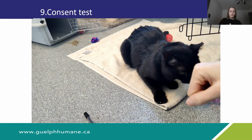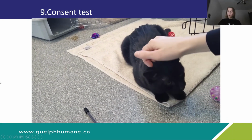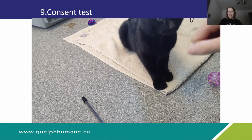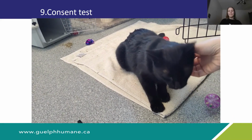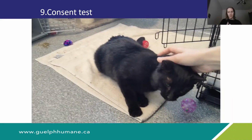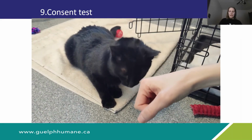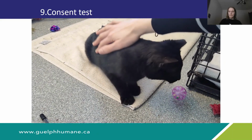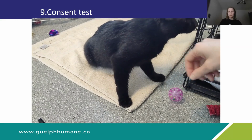One more example of that consent test with Tarzan here. And again, let's watch his body language, because there is a moment, look at him, he's kind of kneading, all positive things. I present my hand, and he leaned into it there after he gave it a little lick. I think it tasted like food. And he's a bit more subtle than Nelson. He's not as far along as Nelson in the socialization process.